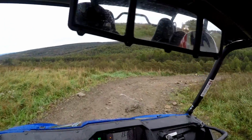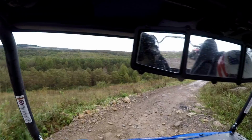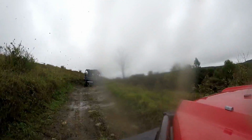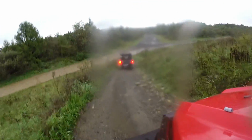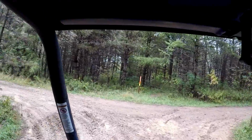And you will see here as we go on, you pay attention to the trails. This park is called Rock Run Recreation for a reason. I mean, these trails, even the long straight stretch open roads, are just nothing but rock. But that being said, none of the trails were overly difficult.